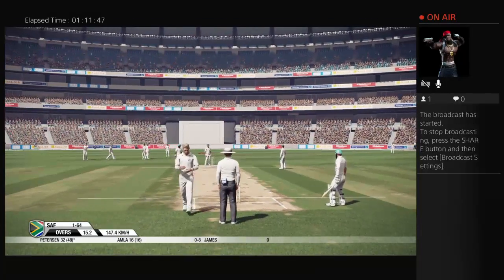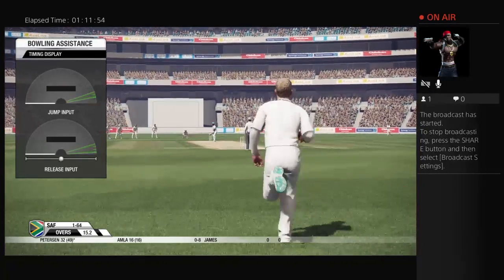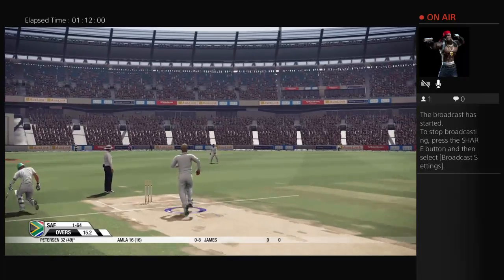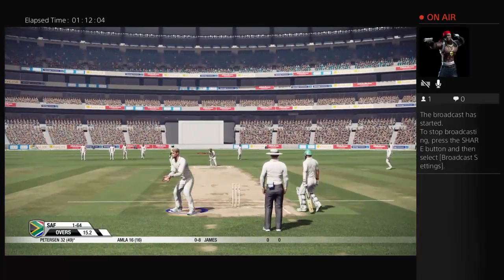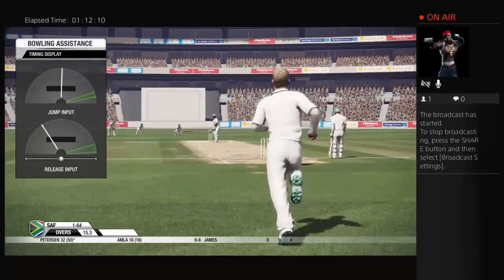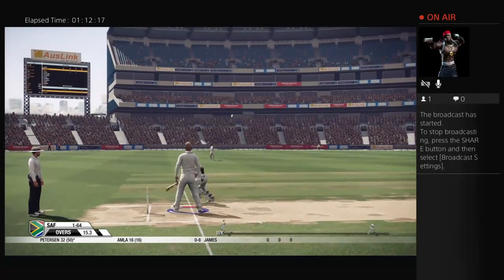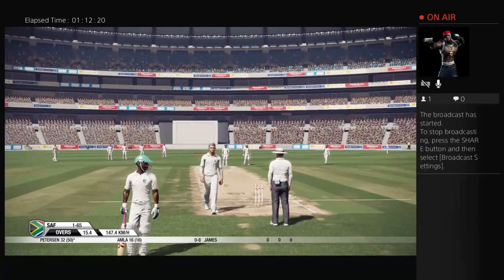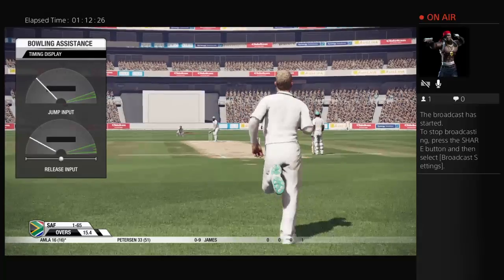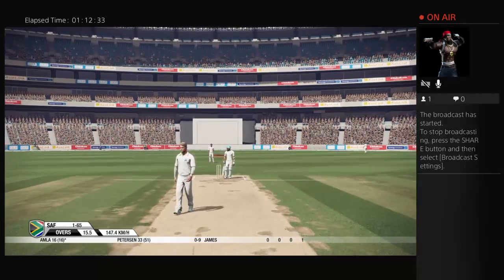No addition to the scoreboard. He takes the single. The batsman was beaten all ends up there, and it sails past the bat to the keeper.